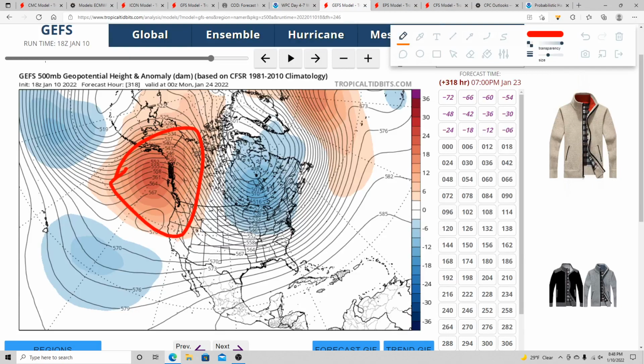So that's a pretty good blocking pattern there. But at the same time, now you start to lose blocking over Greenland, so that'd be more of a neutral NAO up there. And this one over here will be a negative EPO, which will favor a pretty good pattern for the eastern U.S. for colder and potentially snowier conditions. Now, it's unclear what the systems could look like, but this is a signal that there could be a pretty active pattern coming up, especially when we get to mid to late January.